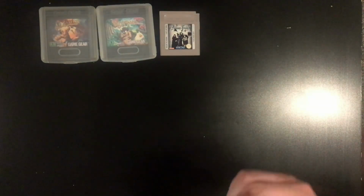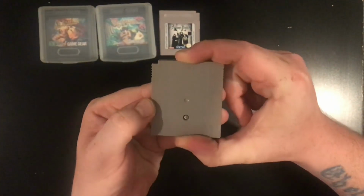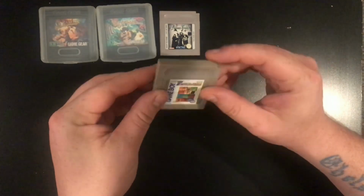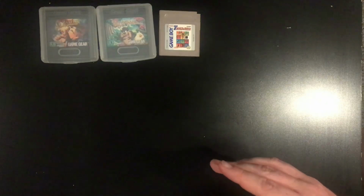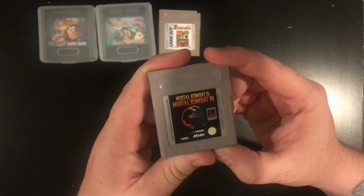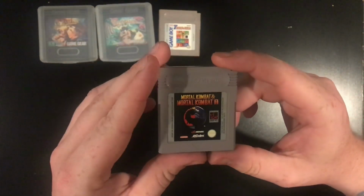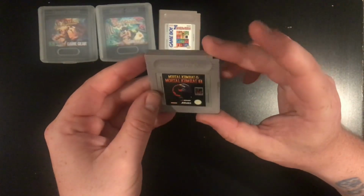The next one is Track and Field on the original Game Boy. Again, no real discoloration to the cartridge itself. I believe that was £1. The next one, which I believed was Mortal Kombat 2 when I saw it in the case, but when I took it home and looked at it closely, it's Mortal Kombat and Mortal Kombat 2. I believe I paid £4 or £3 for this game. Again, in immaculate condition, really.